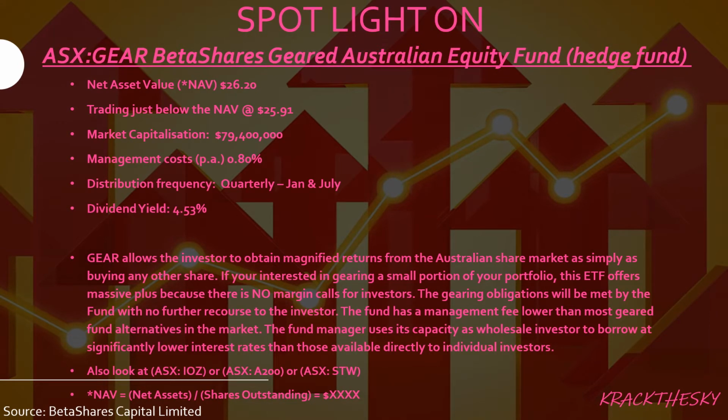Okay, let's take a quick look at some more of the numbers here. Net asset value as of close yesterday was 26.20, trading just below that today at 25.91. We've got a market cap of $79 million, so just over that. We've got a management cost of 0.8%. You've got to remember this is a hedge fund. Distribution frequency should be semi-annually in January and July. We're looking at a dividend yield of 4.53%.